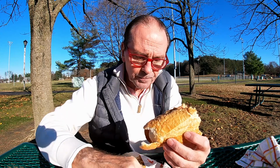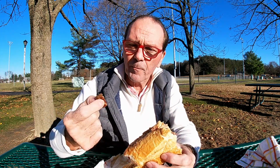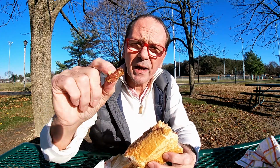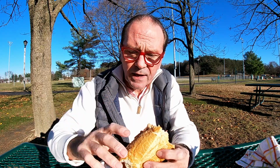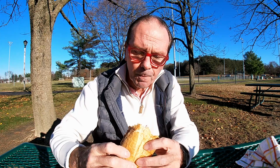This is fast. Got some pieces of breadcrumbs coming out the back. So we've definitely got the breadcrumbs in here. The turkey chunks. Looks like roasted turkey chunks. We've got the cranberry.